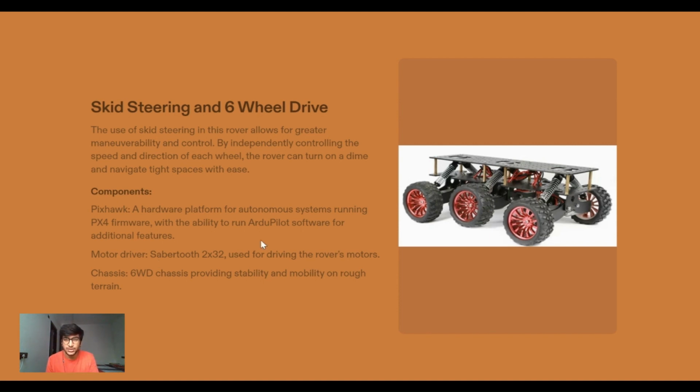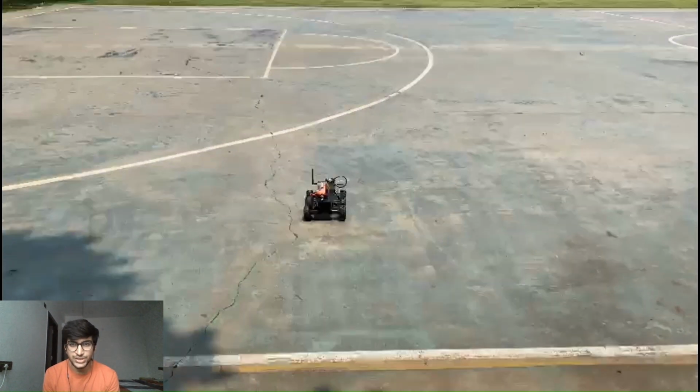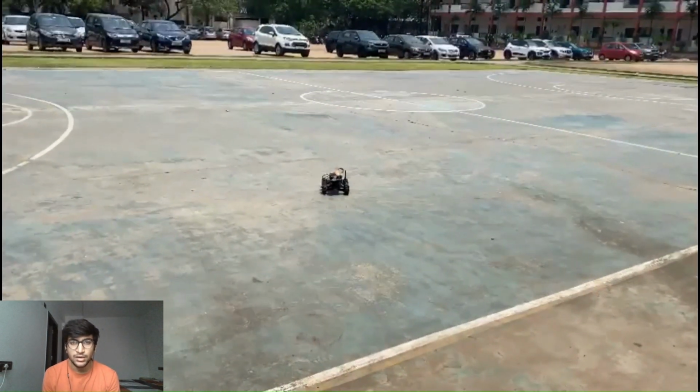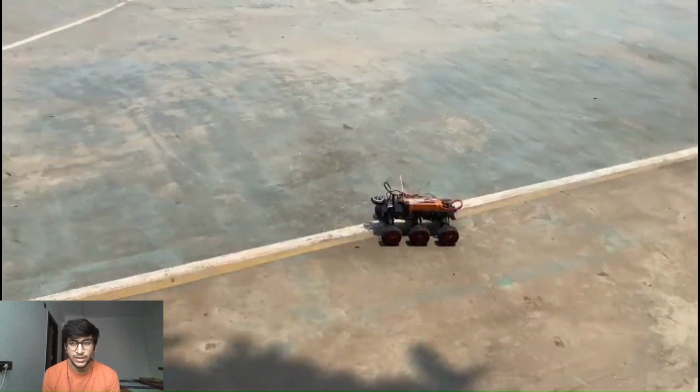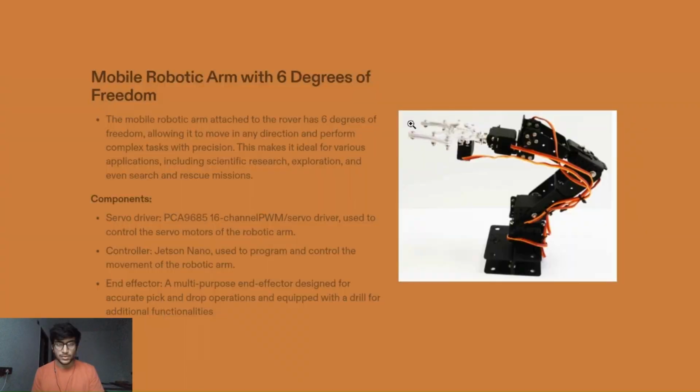We're using a Sabertooth with 32 amperes of output power so as to control all the six motors of the rover's wheels. Then the chassis, as I mentioned, is a six-wheel drive chassis. So we've already assembled the rover and we are able to move it using Mission Planner, which is a GCS, and then through Python using the DroneKit API, we moved the rover in a square using DroneKit, as you can see now.